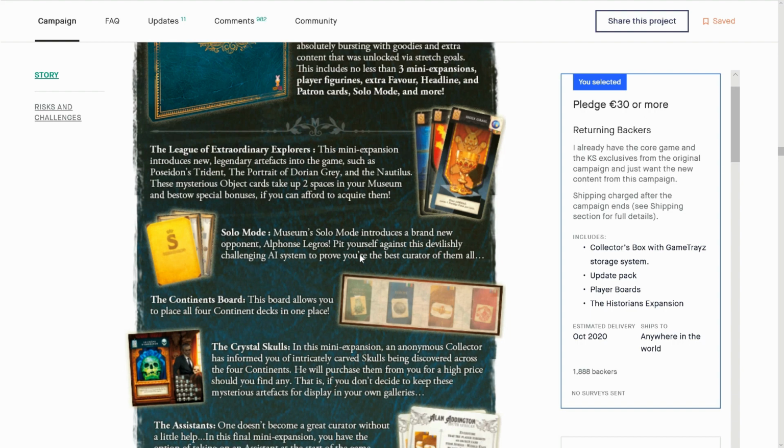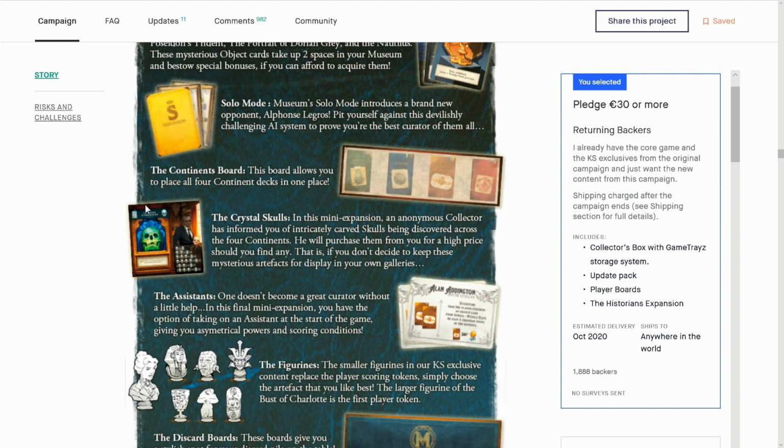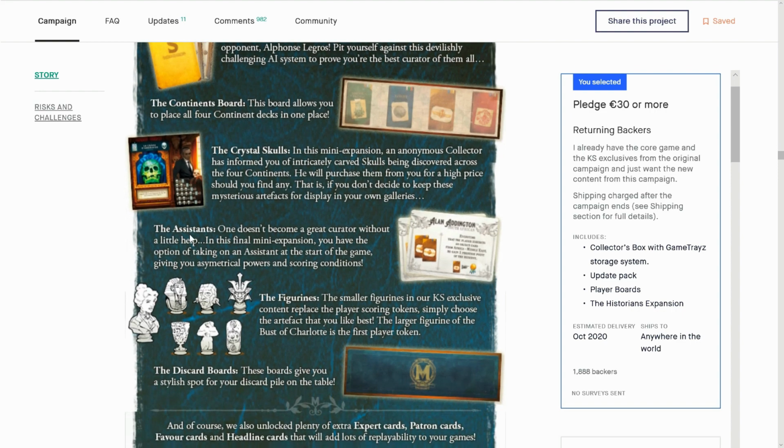Wow. So here's a continents board here to hold the 4 decks on. Nice. Crystal skulls. These are nice, like a jackpot when you pull one of these babies, because you can sell them to this mysterious collector here and get some good moolah for that. Here's the assistance for the asynchronous start. Totally play with that every time.